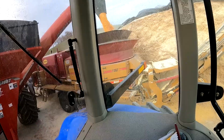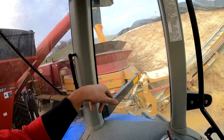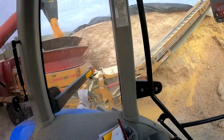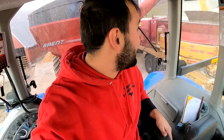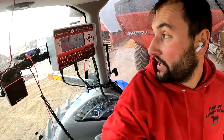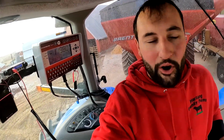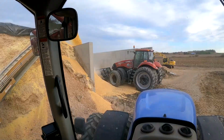It's a Hay Buster 1150. And all it is, like I said, is a roller mill. It just cracks everything up, throws it out. We'll go into it in more detail tomorrow, because more than likely I'll be up tomorrow. But for today, that's what we're doing. That's why having these scales is pretty handy, because we can know exactly how much we're cracking.